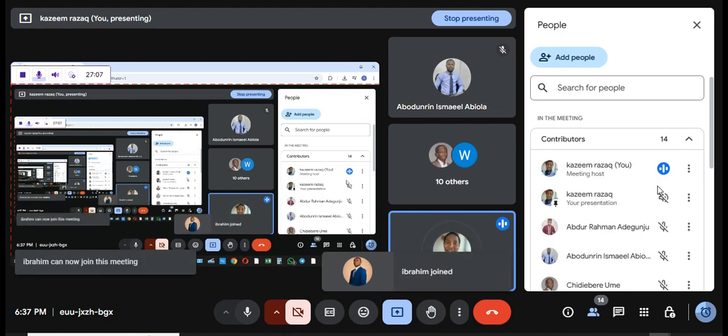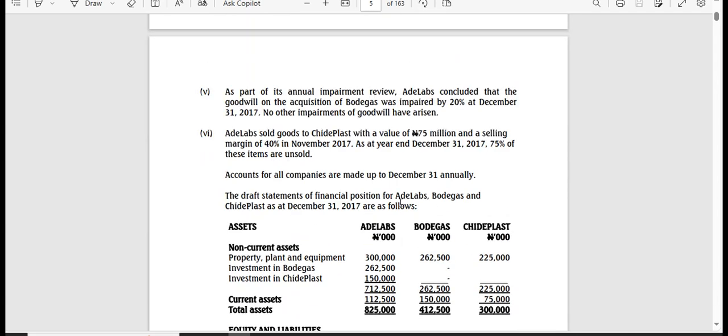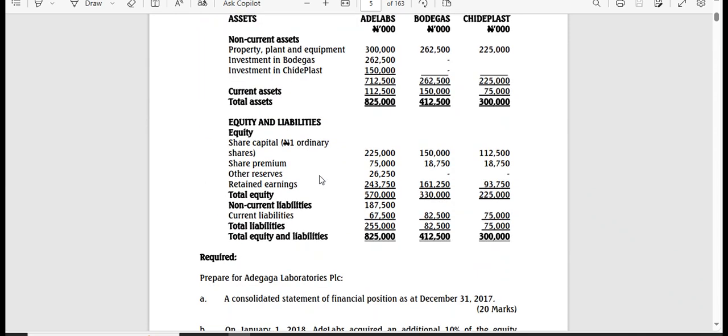So the NCI now, the post-acquisition profit to be shared, which is 10%, will also be shared at the end of the year, at the end of 2018. The financial statement given to us here is for 2017. So we don't know what the post-acquisition profit is, but we know that we need to recognize the purchase consideration and less the post-acquisition profit from it to give us the adjustment.